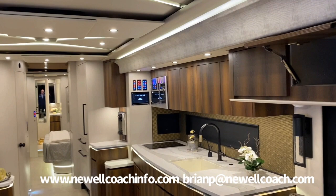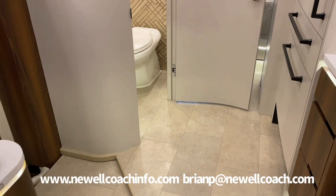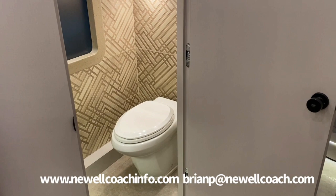Okay, coming in the center entry, if you make an immediate left toward the hallway, you'll come across the half bath, which, as usual, has gorgeous tile work in it. It's really a nice size.